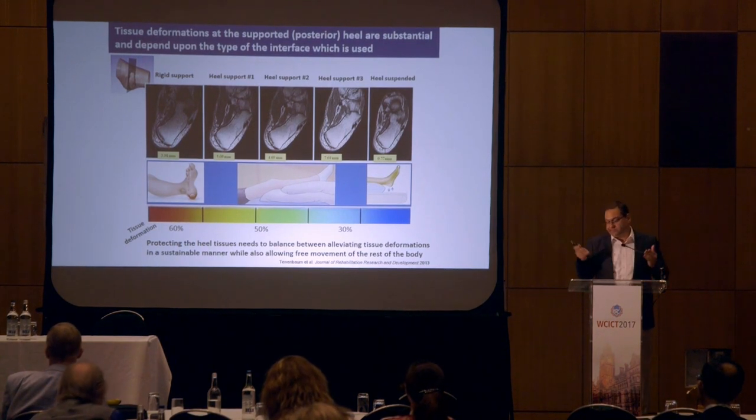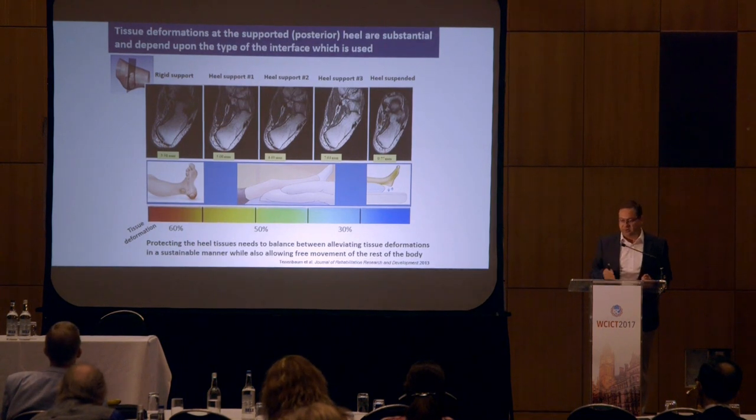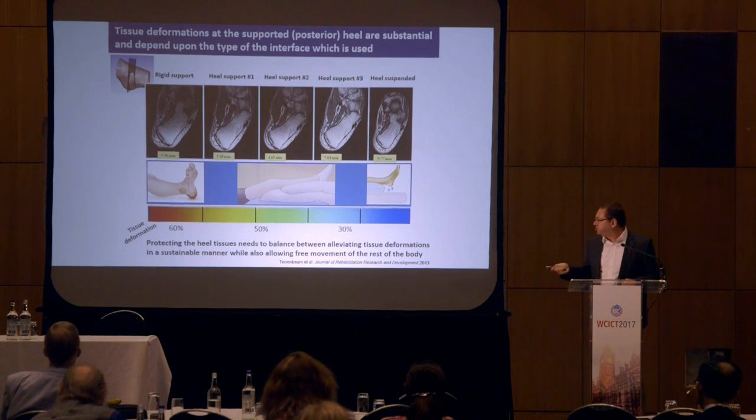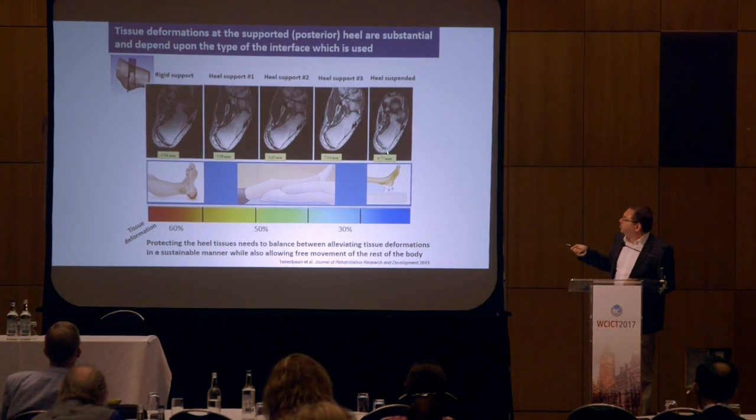First of all, you can offload, have no contact at all. That's ideal. And here is a study that we've published some years ago showing that if you have no contact, that's not a big surprise, I guess, to anyone. If you have no contact, there's no tissue distortion.